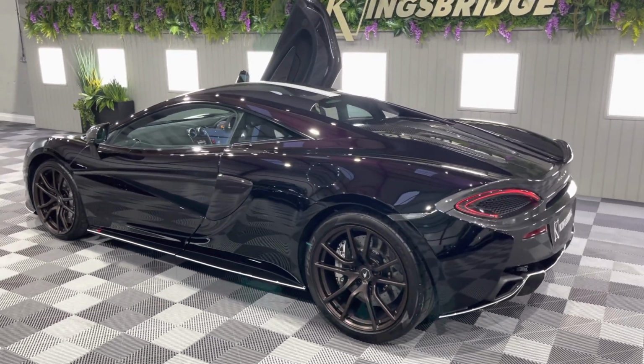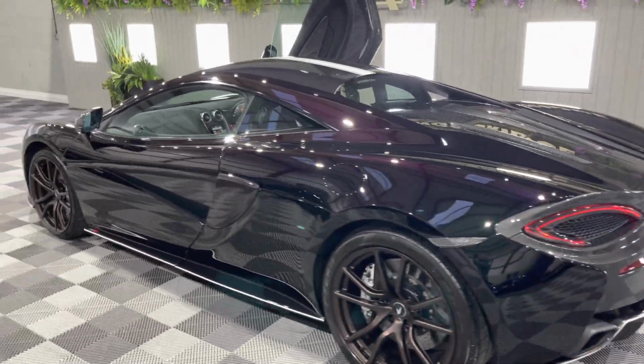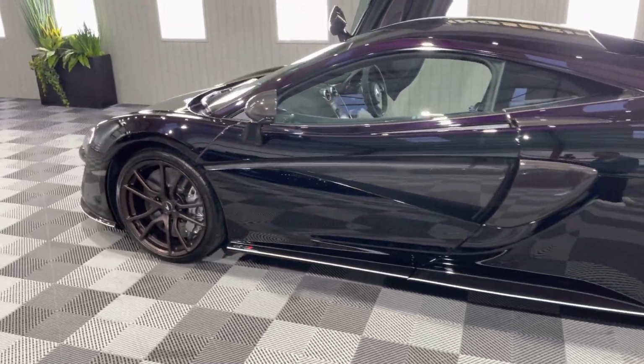I don't want to switch it off because I just keep looking at this paint and just thinking wow, but there you go. That's the 570S, guys.